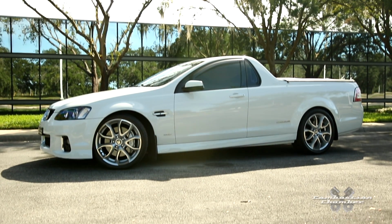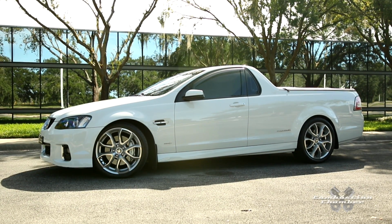The perfect combination of American horsepower and Australian engineering. The Holden Commodore Ute is a standout in the Holden lineup. Today on Combustion Chamber, we get to go for a ride in Neil Morrison's 2012 Holden Ute. Let's get after it.